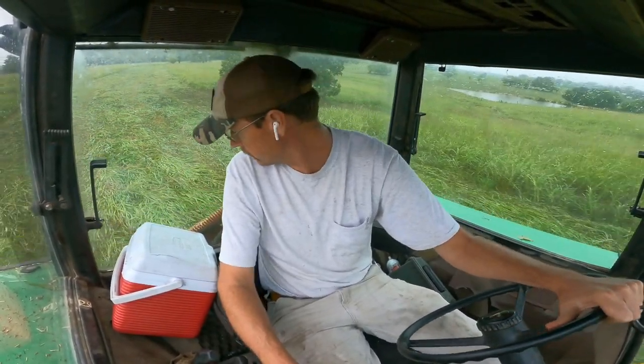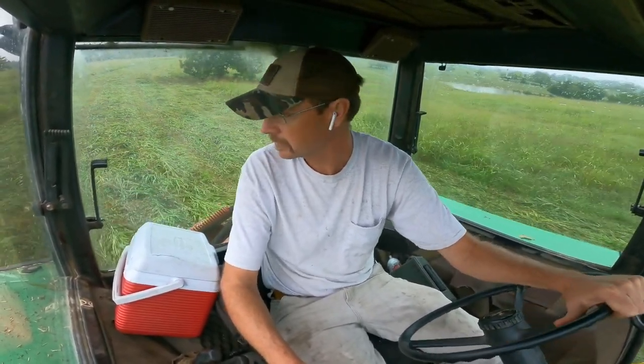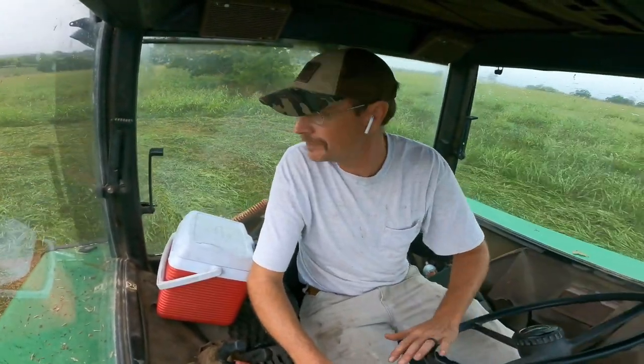Everything seems to be cutting good. Keep an eye on the belts, so they start to get wet off stop. I don't want to have a problem with the cutter. It's right next to it. Might like to get all this cut today. We'll see what happens though. We may get rained out, may get a day off though. I don't know. We'll go from there though.